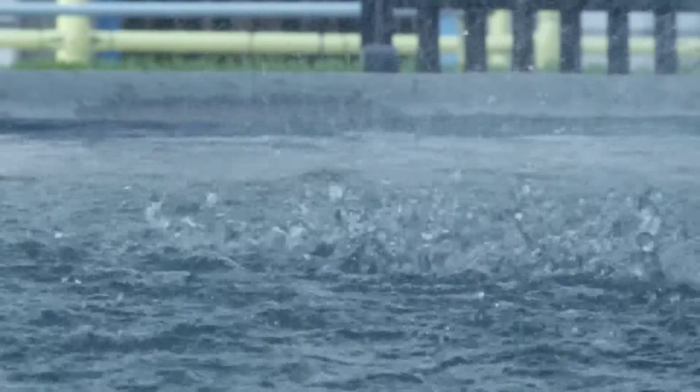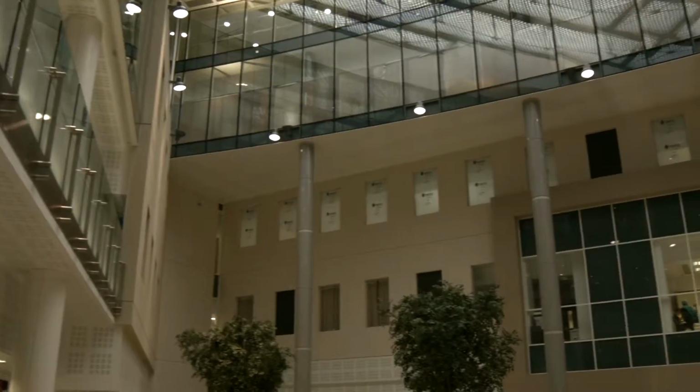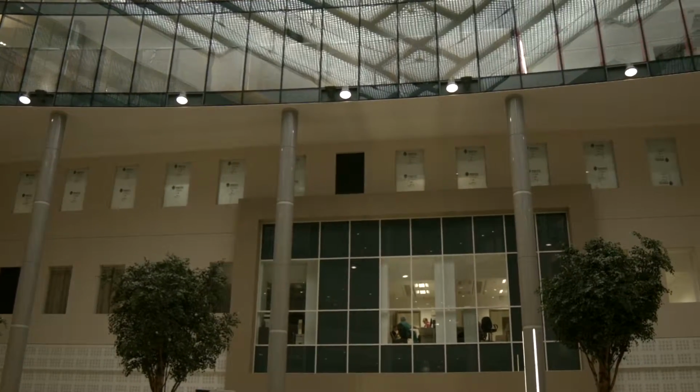Barts is the largest NHS trust in the UK. It's huge in many terms. So we have 6 hospital sites. We employ 15,000 staff. We have something like 578,000 square metres, so it's a huge estate. And we seem to have one of every type of building you could imagine in the NHS.